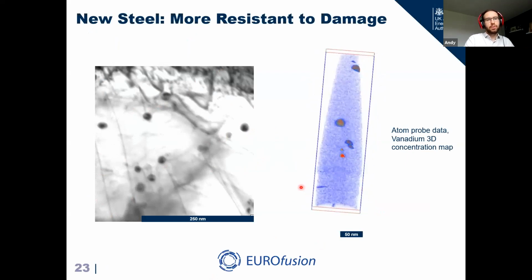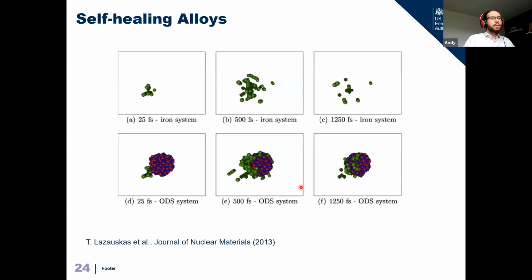And there are other ways of doing this as well, but the effect that these precipitates have is that when you get one of those cascades of damage, in an area where there are no particles, you end up with this debris left behind. But in a place where you have some kind of particle, some sort of interface, then the damage can collect on that interface, and then it's not as bad as it would be if there was no particle there. So introducing these particles is a way of reducing the amount of damage which accumulates in a material.